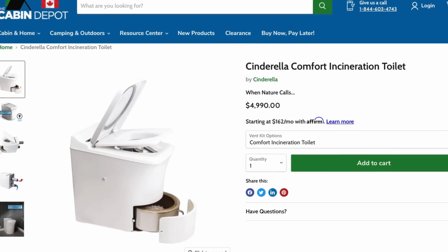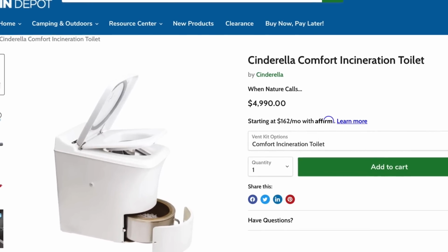Okay, so the first one I'm going to talk about is the most expensive one on the list of the ones that I considered, and it is the Cinderella Comfort incineration toilet. Now all of these prices are Canadian dollars. If you're in the US or in another part of the world, obviously the prices for you will be different, and this doesn't factor in any sales tax or shipping. So this one retails here in Canada for $4,990. Most of the ones that I looked at were available at a company called Cabin Depot here in Canada.